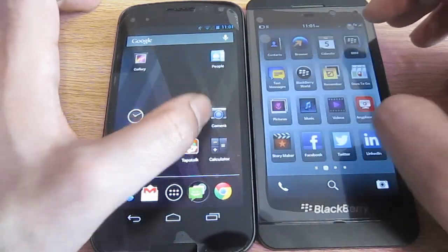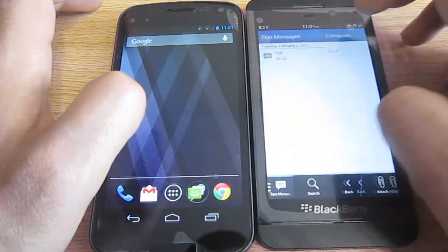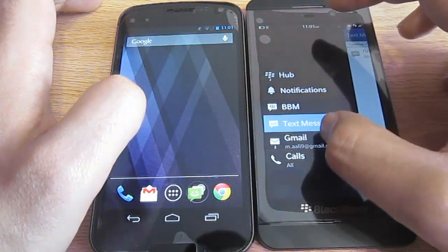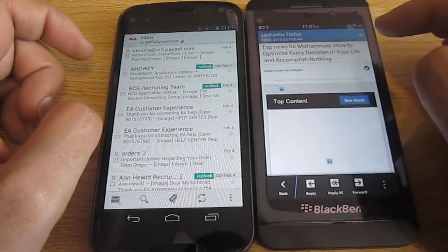I'm not trying to hate too hard on RIM, but they've been working on this phone for a long time, and if you can see swiping back and forth, it's faster on the Galaxy Nexus compared to the Z10. I don't know if the video does a really good job, but the Z10 looks pretty not laggy, just slower.